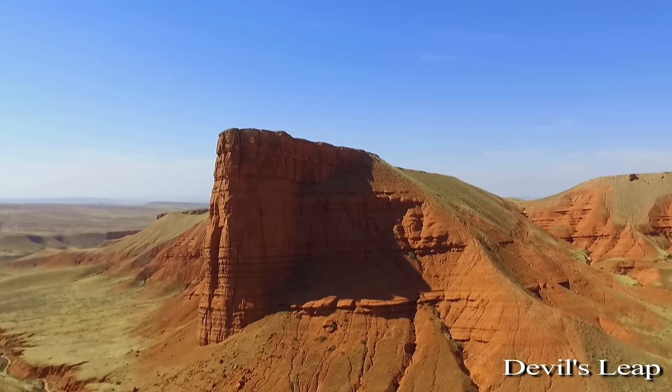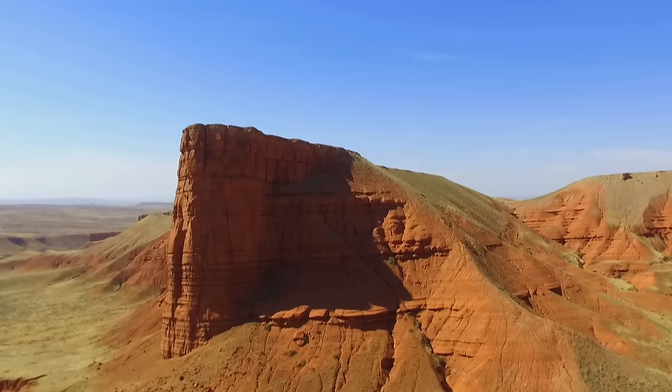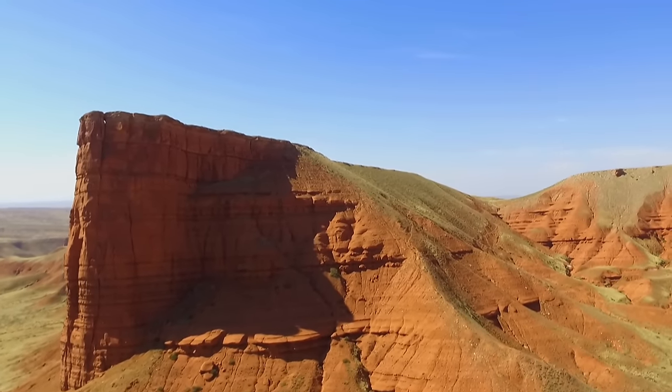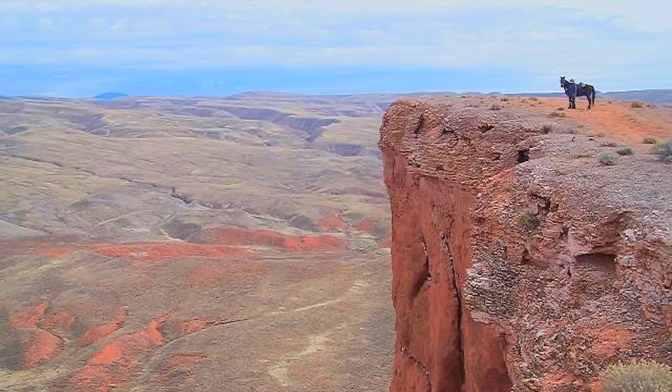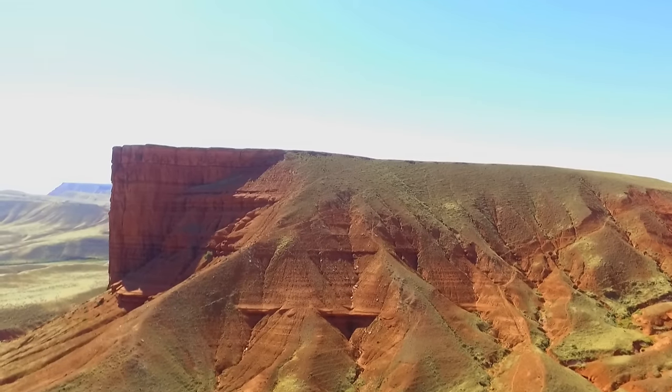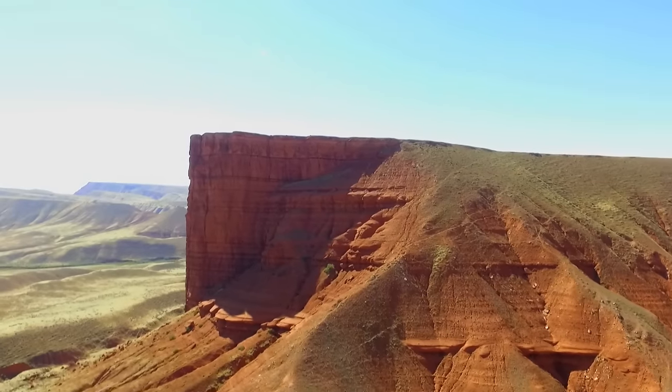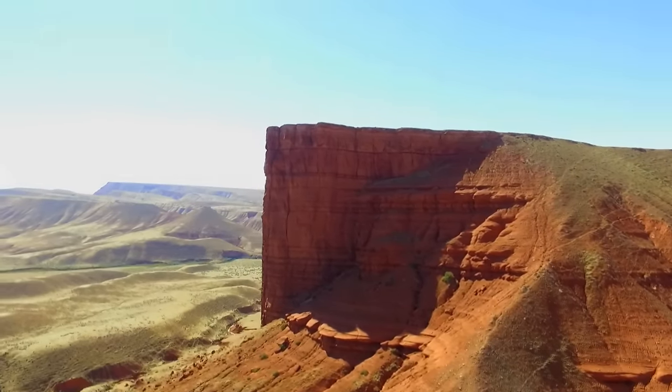Behind us, we have a ride we call a Devil's Leap. And you ride out and it's an 800 foot or so drop off of a cliff. No, we don't jump off of that when we go riding. So the rides are all varied terrain.